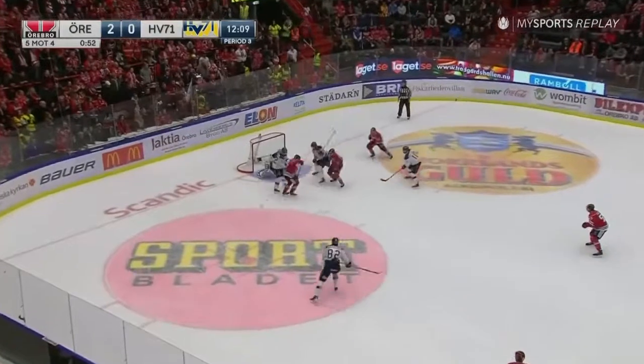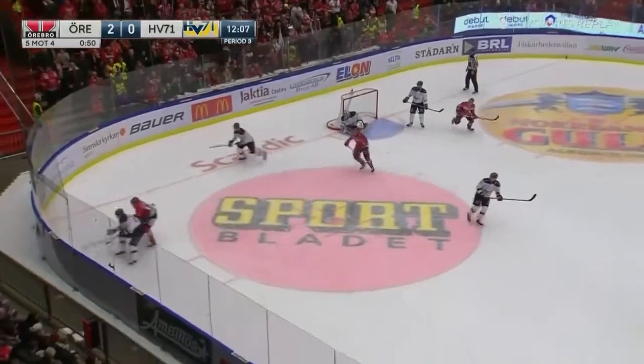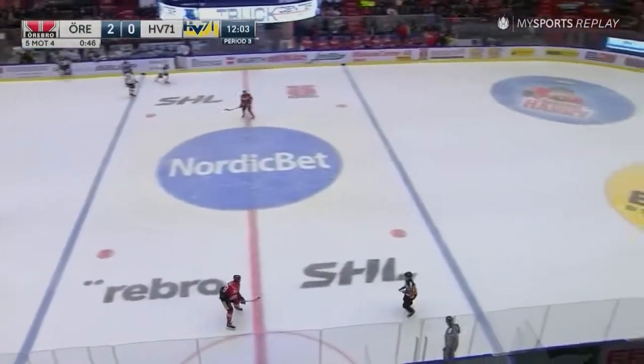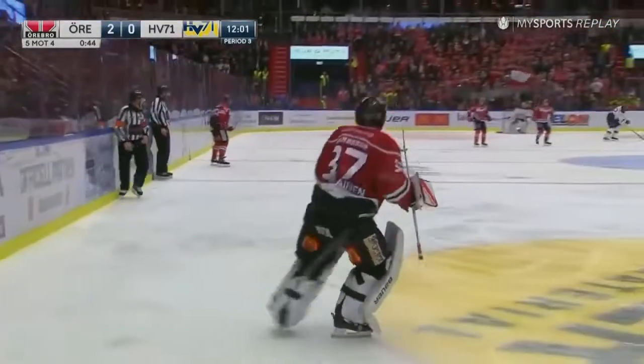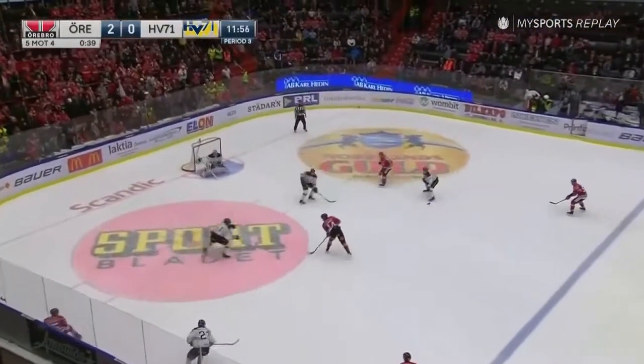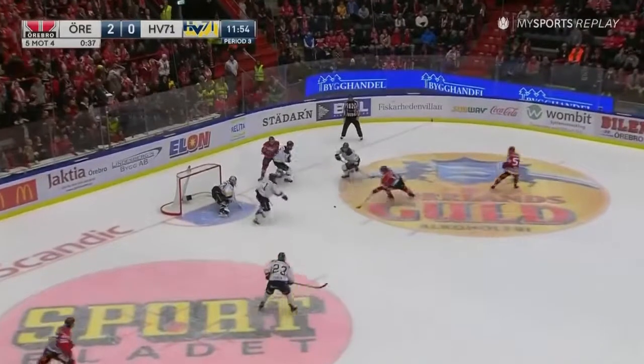Bartley with the shot. Rebound out front. Bouncing in the crease as the puck now finds its way to the corner. Back to line, and Bartley couldn't quite knock that one down. Out of his net is Kilpilainen as Örebro with an opportunity. Wandell from the slot. Centering out front, and he just fanned.